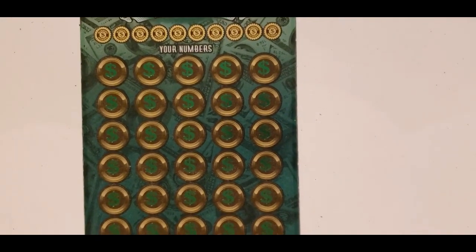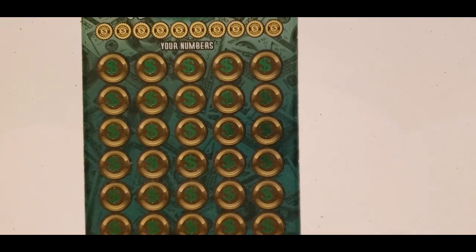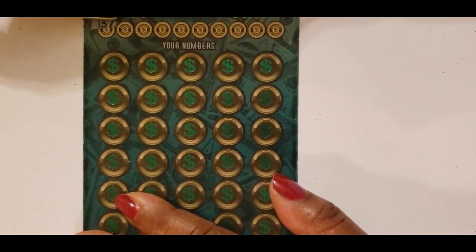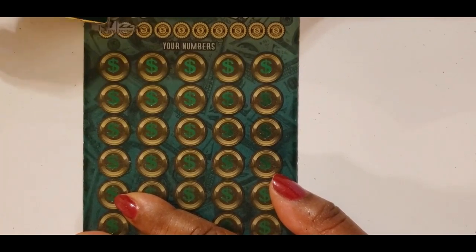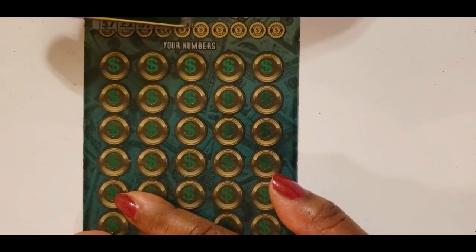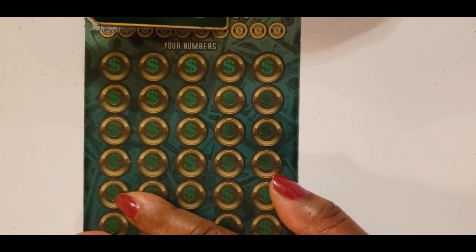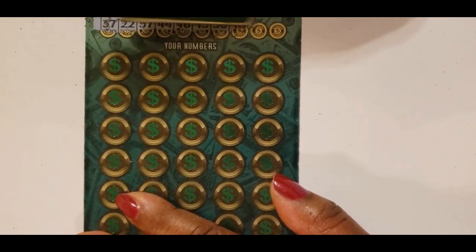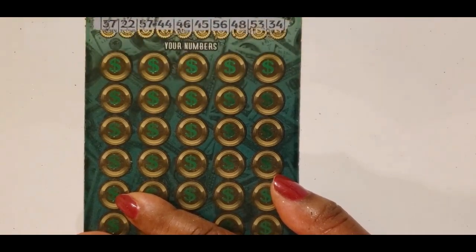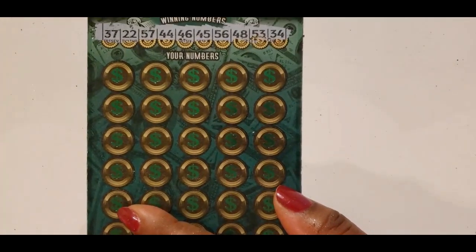Have multipliers of 2 and 10 times multipliers. If you find the word bucks, you win all the prizes. It has a $500 burst and a money roll that wins the prize automatically. Winning numbers are 37, 22, 57, 44, 46, 45. Not a 40, 56, 48, 53, and 34. Those are the winning numbers.